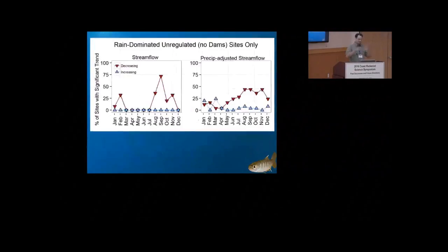So now we're going to zoom out a little bit, and we're going to look at a subset of the results for the rain-dominated system, so staying out of the higher elevation, snow-dominated sites and looking just at the coastal areas, and also the ones that are not significantly regulated by dams. The left panel shows stream flow, and it shows the percent of sites that have a significant trend, either increasing or decreasing, for each month of the year. What you can see is that there is no site in any month that has an increasing stream flow. It's either declining or flat. And the greatest percent of sites with the decline is happening in September.